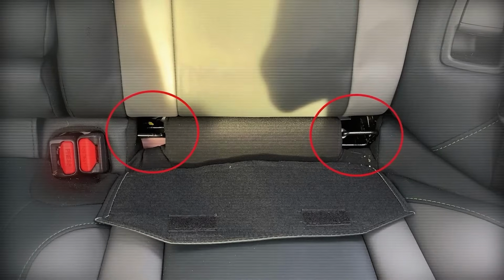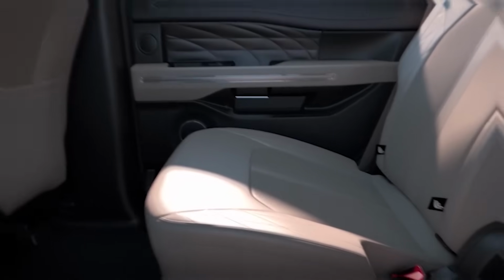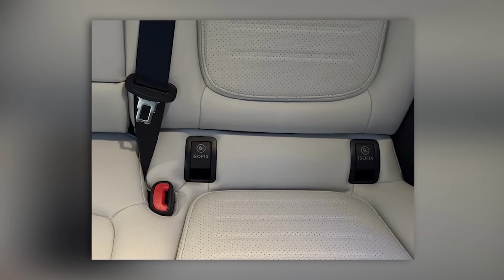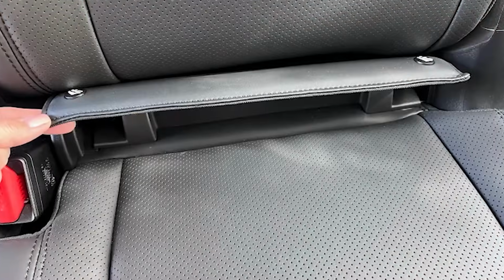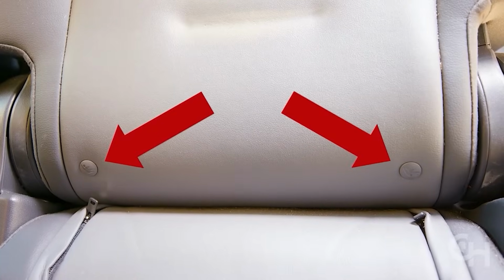The lower anchors are usually tucked between the seat cushions in the back row, right where the seat back meets the seat base. They can be hard to find at first. Some cars hide them behind small fabric flaps or plastic covers. Others mark them with a small button or symbol on the seat.